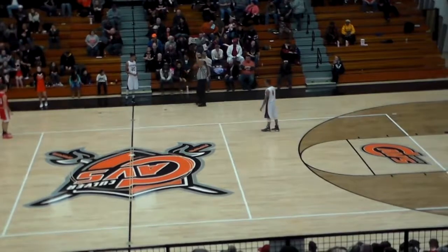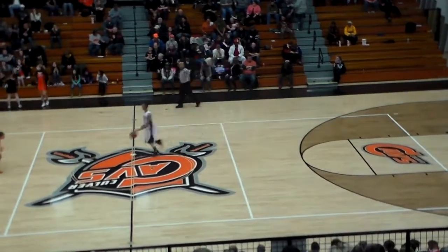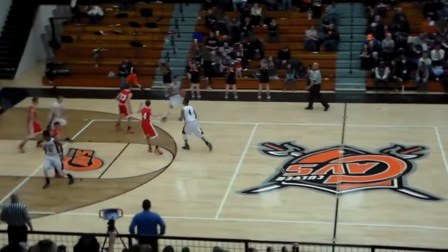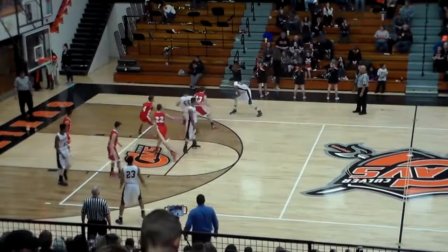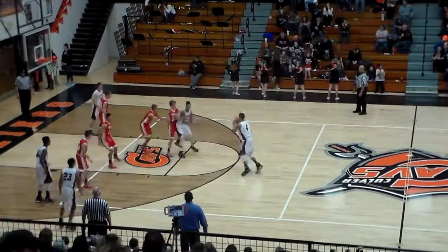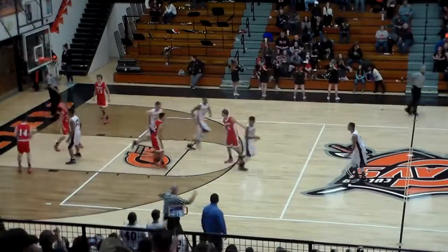Culver trailing by 4 has the ball. Let's see how this works out on their first possession. This could be huge. Carnegie, they got to get him in the action. Here's a 3 by Hank Harris. Brings his team back to that point. Woo!